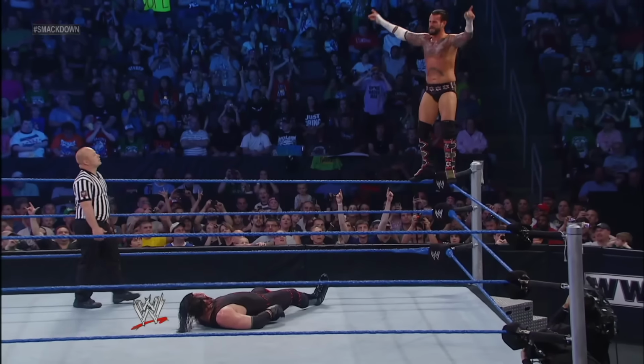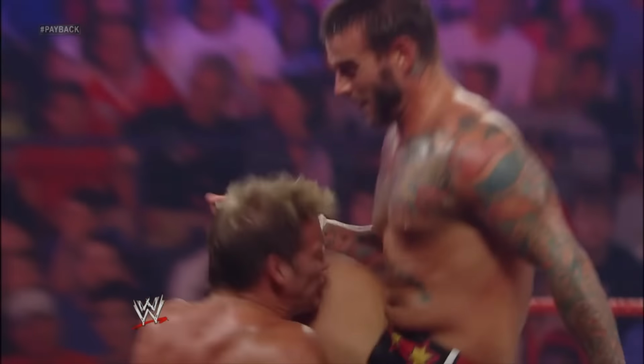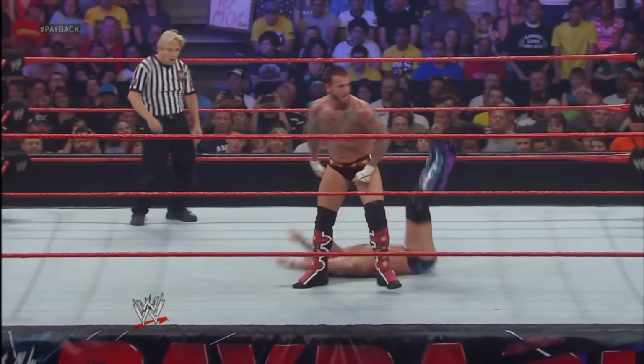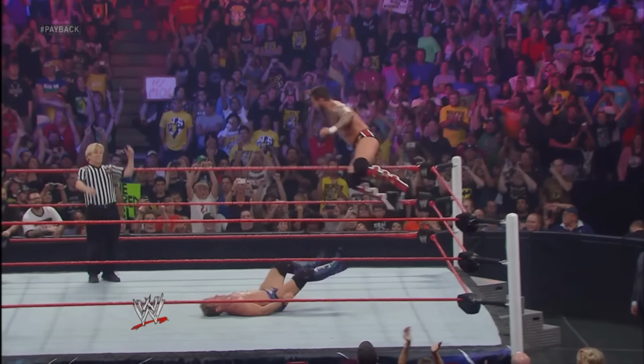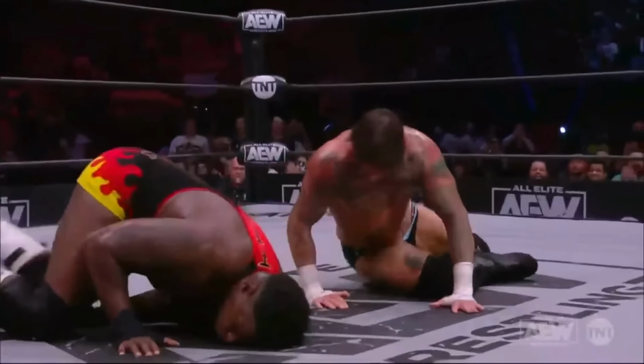Bulldog, clothesline! From there, Punk pays tribute to the late Macho Man with a diving elbow drop from the top. Then it's time to go to sleep as the taunt precedes Punk's finishing maneuver.